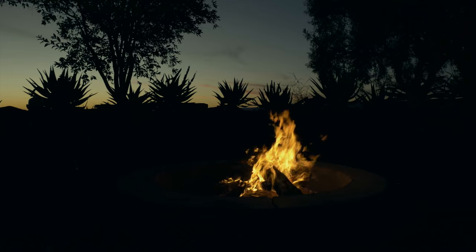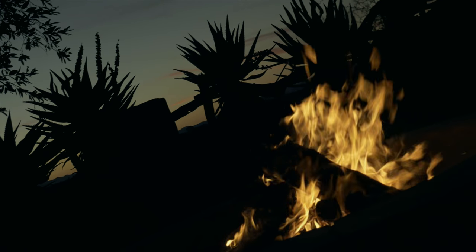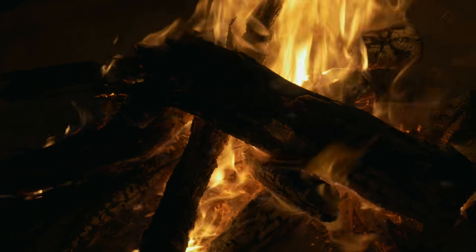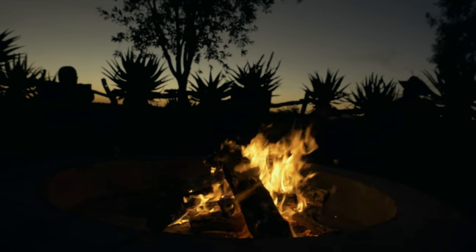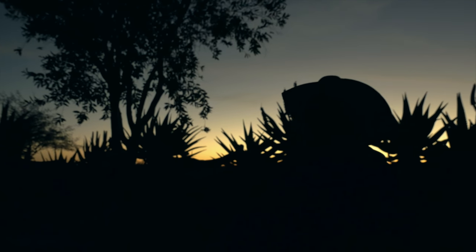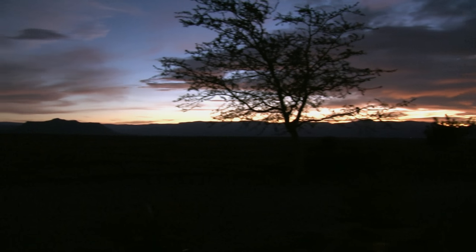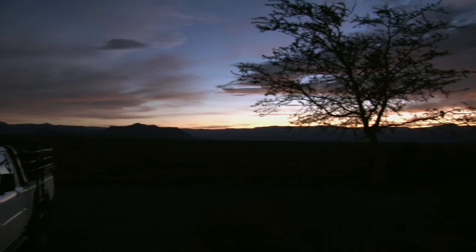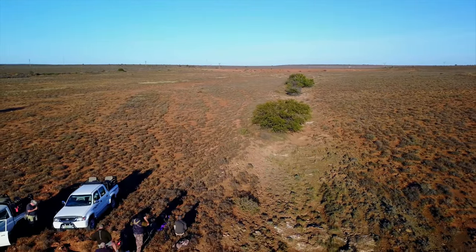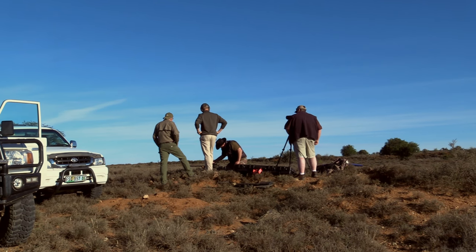We were shown to our rooms and spent another cool evening by the fire pit. After traveling those distances, we'll need to make sure all the rifles are zeroed for this area, and Pierre has a 500-yard range to do just that.